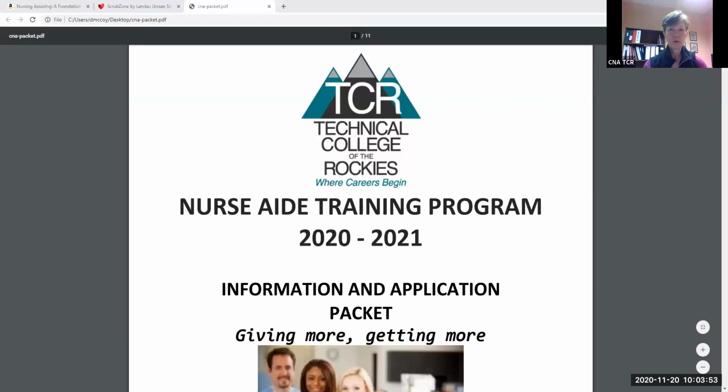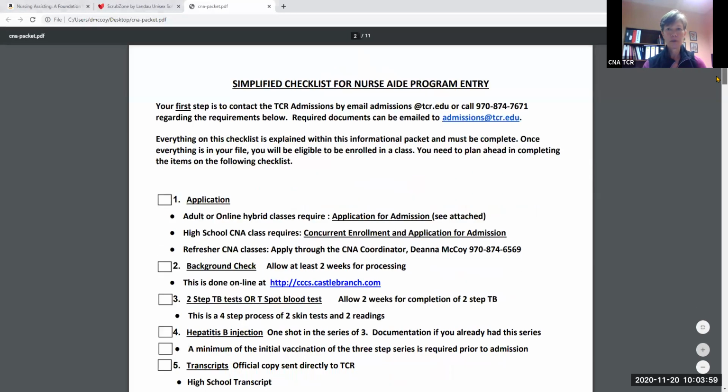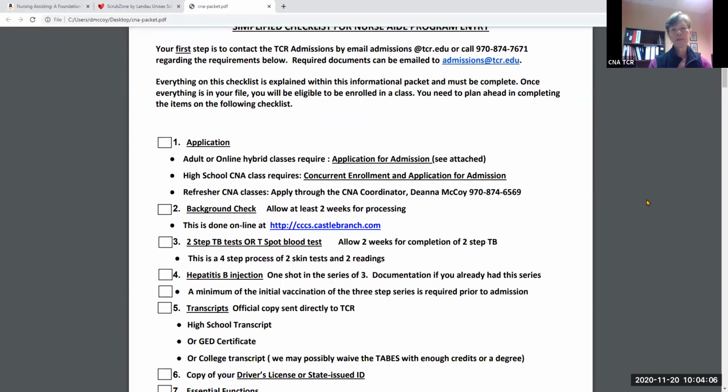Okay, so this is for the 2021 school year. So we'll just go over the simplified checklist. We put this here for you just so you can mark off as you go, since there is a list of criteria. Anything healthcare has more requirements coming into it because of going into healthcare agencies. So the clinical is actually at a nursing home, providing we're able to do that given COVID right now. But the anticipation is that you are going to be going into a long-term care facility and caring for the residents there. So they, as agencies, have their criteria that we must also follow.